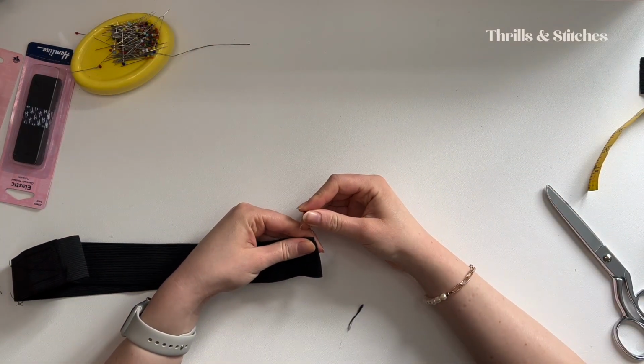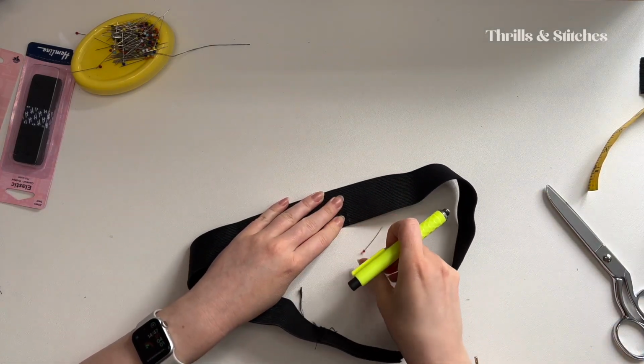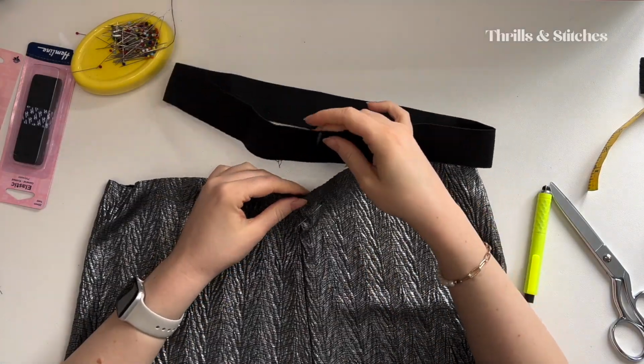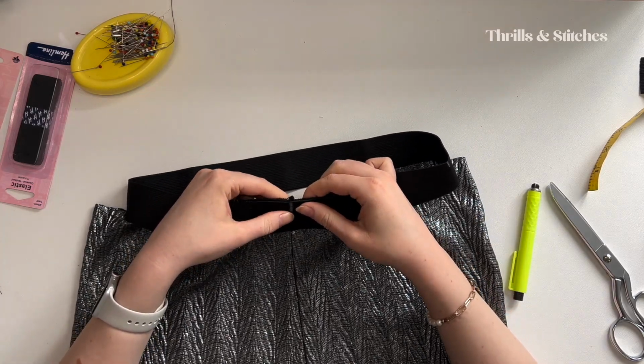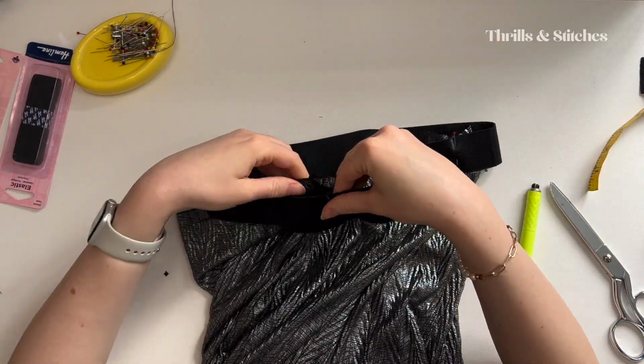I'm gonna just place a needle down or even mark it with my chalk, just so I have some sort of orientation. Now I'm grabbing the waist of my assembled trousers, if I can find it, and I'm gonna start by placing the elastic right sides touching onto my waist. So it's sitting on the outside basically. And then I'm matching up my side points.